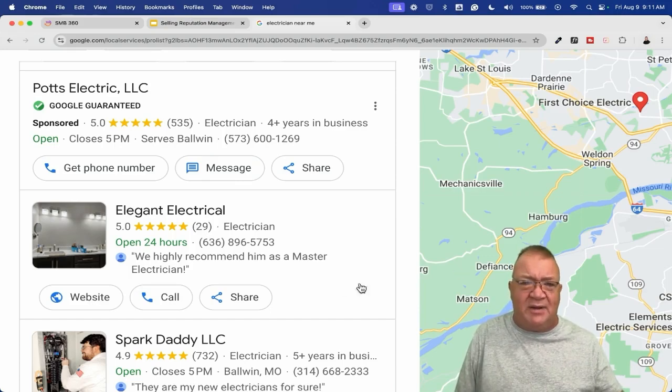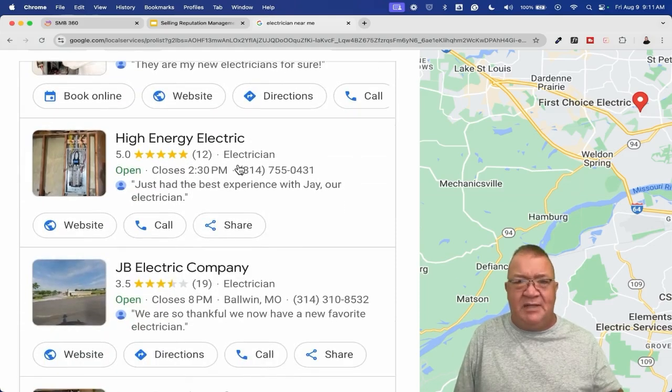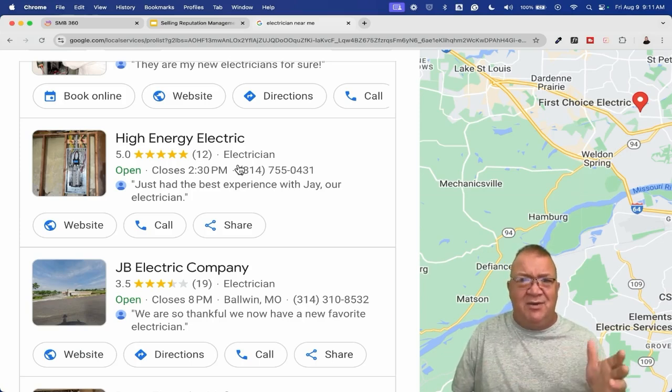So if you scroll down here, this Elegant Electric is not going to stand a chance against the Spark Daddy LLC with 732 reviews. So these people obviously must have some kind of a system put in place for doing this, but this person doesn't. And look at all these people, and these people are in every market. This isn't just in my local area. This could be in any local area. You could put electrician near Houston, Texas, electrician near Santa Fe, New Mexico. You could do any of those and see the same type of thing.